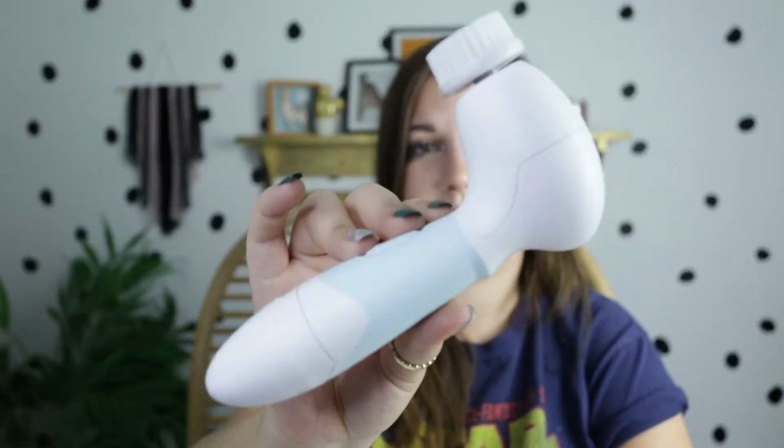The first product I really want to talk about with you guys is a skincare product. This is the Duvolle Radiance Spin Care Face Brush. This brush did come as a set. It came with 4 different attachments. They're so easy to pop on and off.